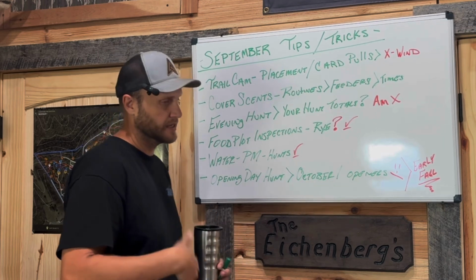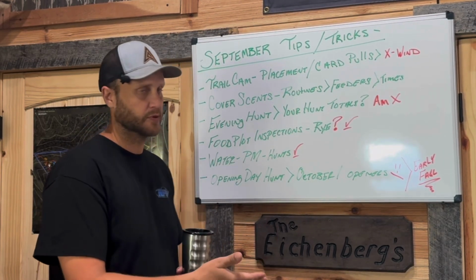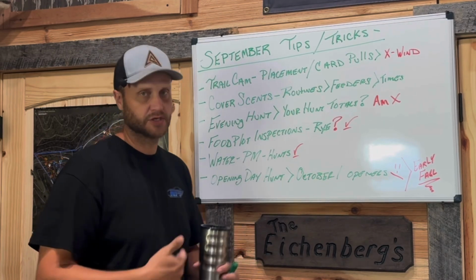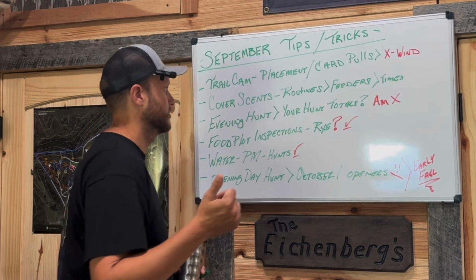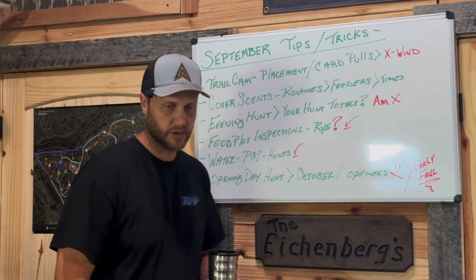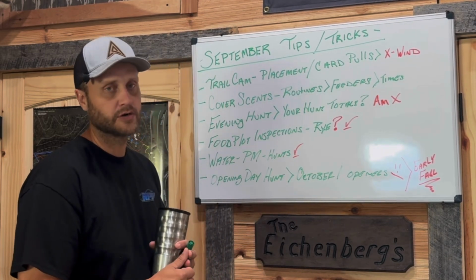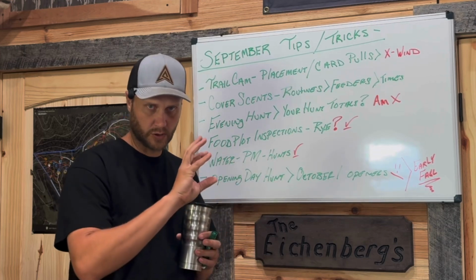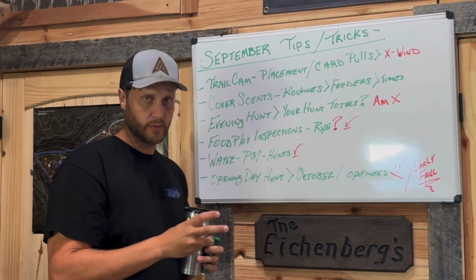So get into a system where if you're going to be the one hunting it, you're going to be on the property. Make sure you're not changing something midstream, right? Not changing a cover scent. That's something else we're going to touch on right here. But don't start putting coyote urine and coon urine and skunk urine, guys. A lot of those scents are an alarm in their world, right?